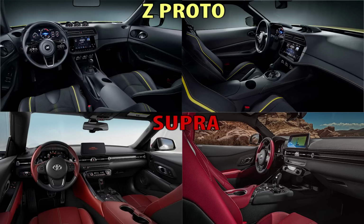The Z will offer a manual, which is getting everyone excited, but who knows, in 1 to 2 years time, Toyota may offer a manual also, making this argument pointless, or maybe not.